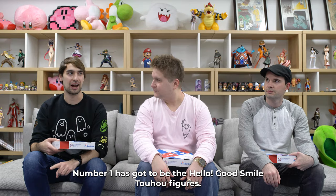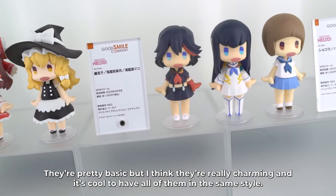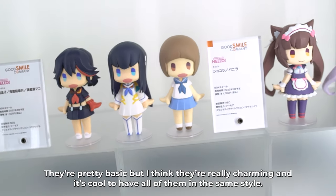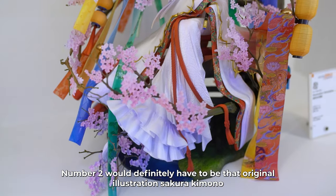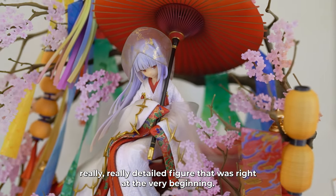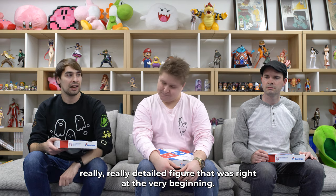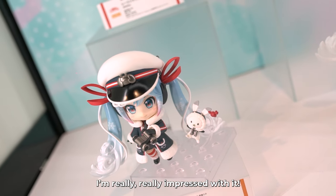Number 1 has got to be the Hello Goodsmile Toho figures. They're pretty basic, but I think they're really charming and it's cool to have all of them in kind of the same style. Number 2 would definitely have to be that original illustration Sakura Kimono, really, really detailed figure that was right at the very beginning. And honestly, I'd have to say number 3 is just this year's Snow Miku. I'm really, really impressed with it.